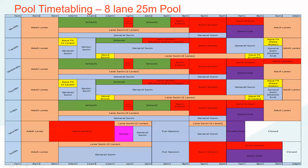This is an example of an 8-lane pool. They have pretty much the same amount of lessons in this 8-lane pool. However, they've also got some general swim time at the same time as swim school. Having 8 lanes gives you an awful lot more flexibility. Also, you'll notice the schools as well. Because they've got 8 lanes, they're able to have schools in at the same time as public swim, and potentially more than one school in at a time. So they've really maximised the amount of space available for schools, which is brilliant, because it doesn't impact on their general swim that much.